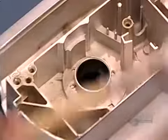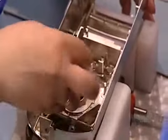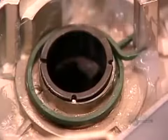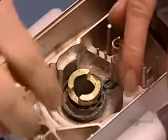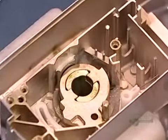Back to the housings now. Workers lubricate them with grease, then apply what's called a sleeve bearing, a nylon bearing that enables the handle to turn smoothly. Next comes the drive tube, onto which the lever will be assembled on the other side. There are several clutch components that link the lever to the latch.